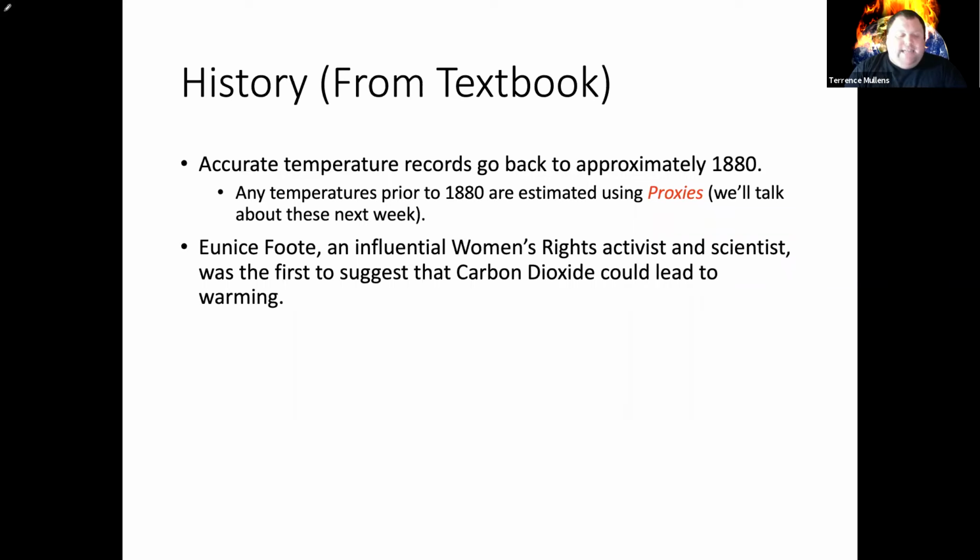A little bit before 1880, the very first study that ever suggested the possibility of a greenhouse effect was carried out and published by a woman in the 1800s, which is so cool in my opinion, to think that one of the biggest pioneers of climate science was a woman by the name of Eunice Foote. She was also a very high-profile women's rights activist. She was the fourth person on the list of people who participated in the Seneca Falls Women's Rights Convention. So she was a pretty badass pioneer of women in science. And it's so cool that we can actually trace climate science back to her.